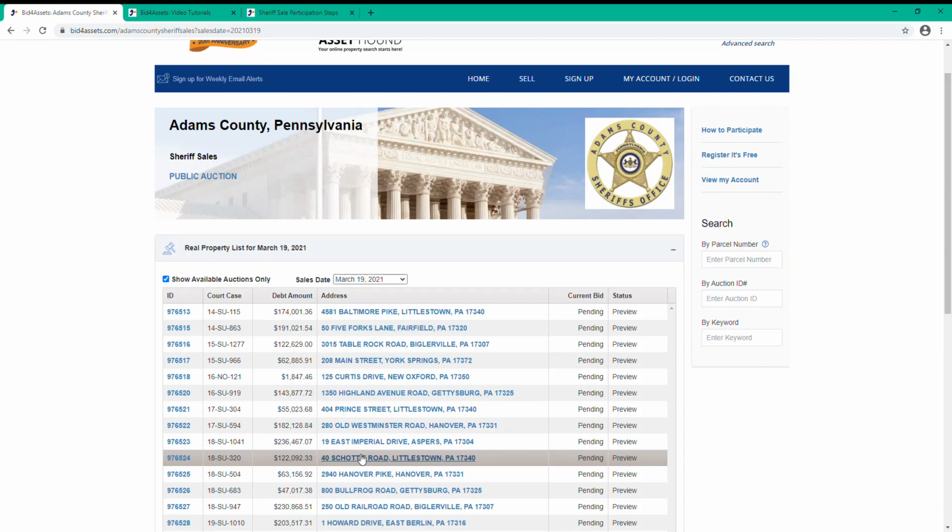If, however, you wanted to bid in an Adams County auction scheduled for a new date, then you would need to submit two deposits, one for the March 19th sheriff sale and one for the sale that's taking place on a separate date. And remember that while you need a separate bid deposit for each date, one deposit will qualify you to bid on every auction available on that date.